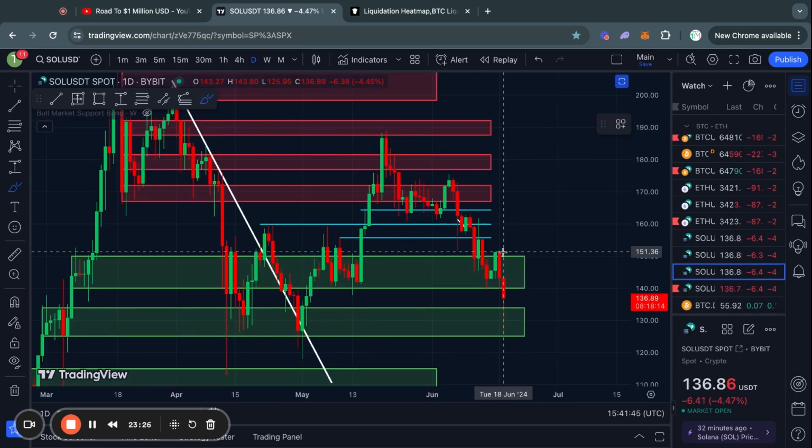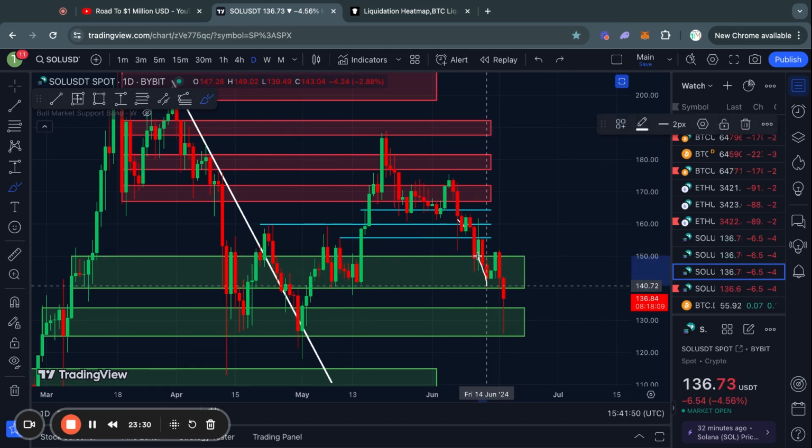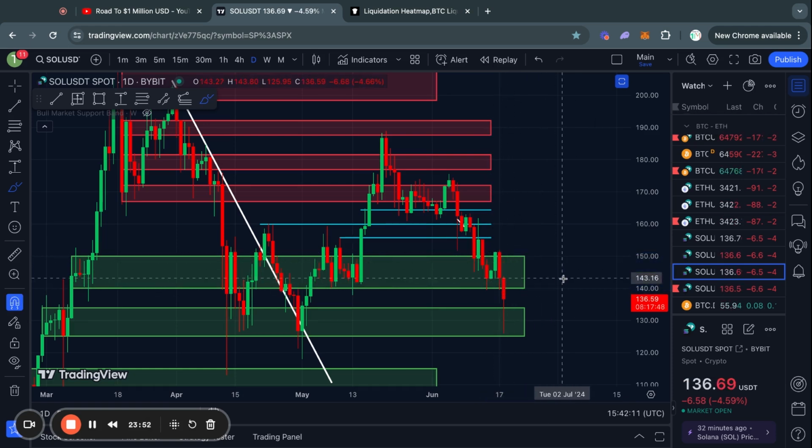Now taking a look at Solana on the daily time frame, recently we bounced from this level of support and traded up to the Fibonacci level that is sitting right here, which I will get to in just a second, but we got a rejection from that Fibonacci level and are now trading below this big level of support, sitting from 150 all the way down to $140. So you really want to see Solana closing a daily candle close in this level right here.